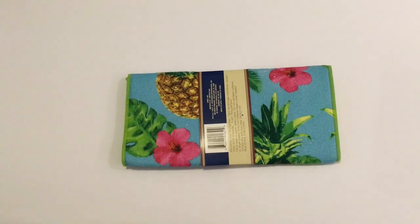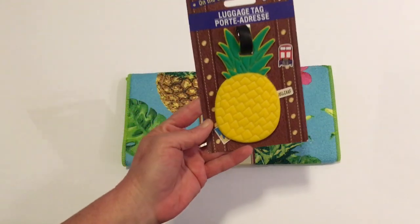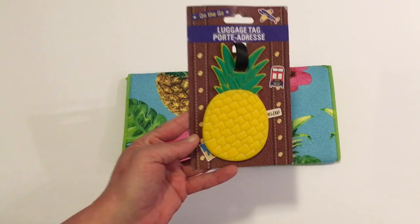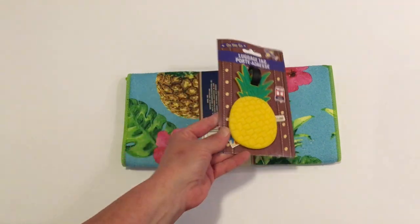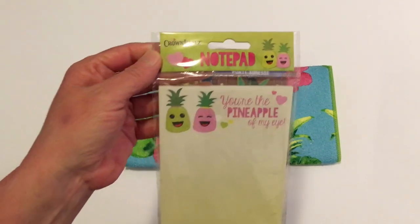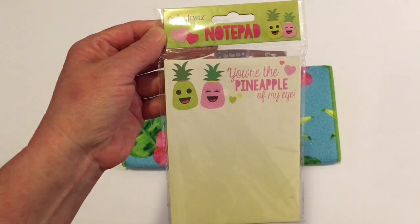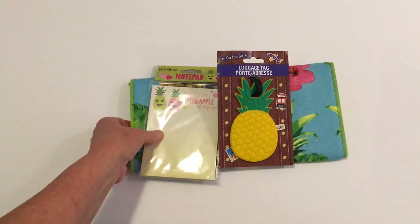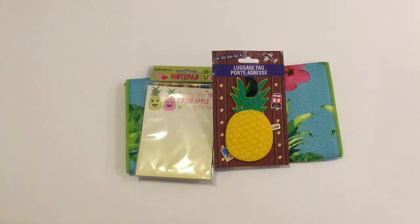And also to go along with that gift box, I picked up the pineapple on the go luggage tag. I just thought that was really cute. And I also picked up by Crown Jewels the notepad with the pineapples. You're the pineapple of my eye. So I thought that would be cute to go along with a box that I am putting together.